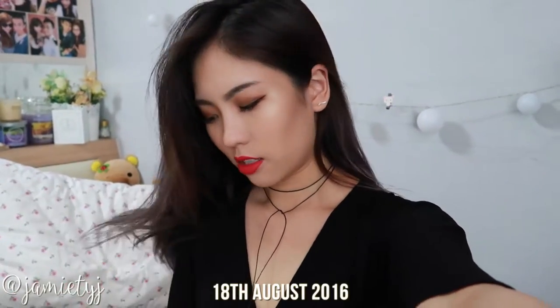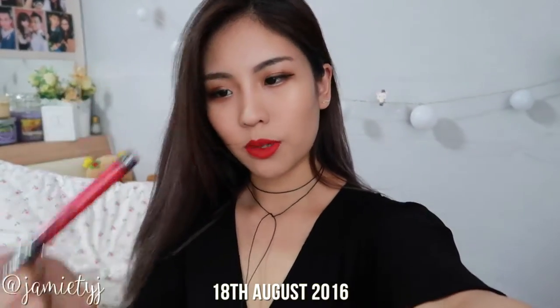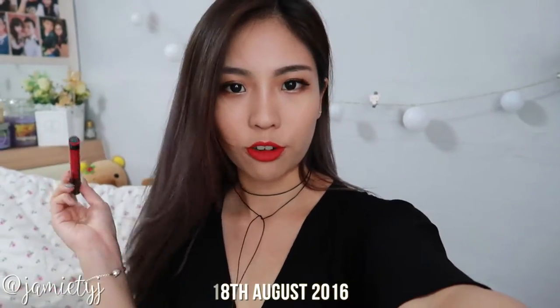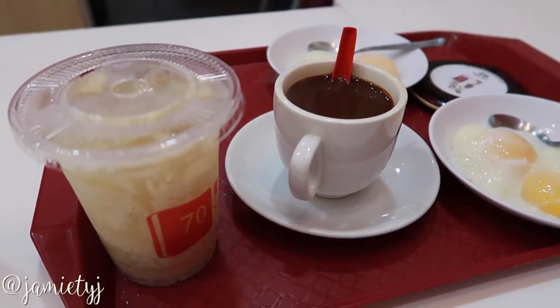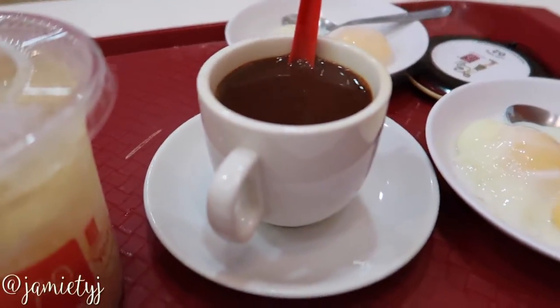Hi guys! So today I'm wearing Kat Von D on my lips, and this is in the shade Bachelorette. I just picked it up a couple of days ago actually. And I'm going out for dinner first before heading to an event. So let's go! Kaya toast set, but the Kaya toast are not here. I'm having barley with some coffee and the egg.